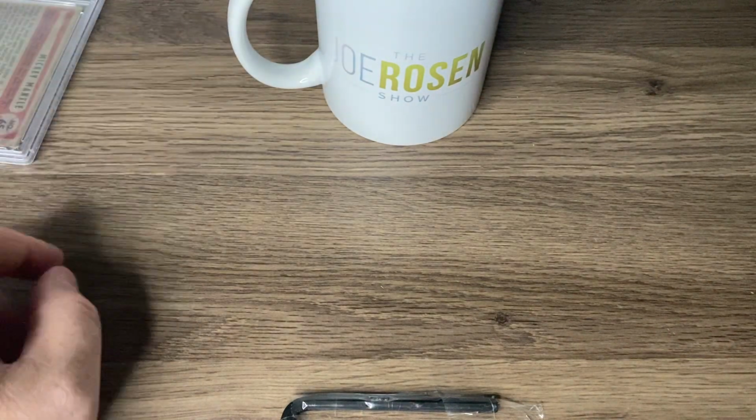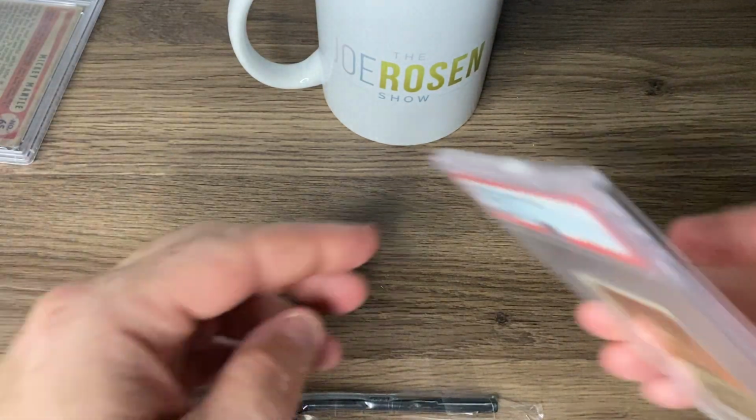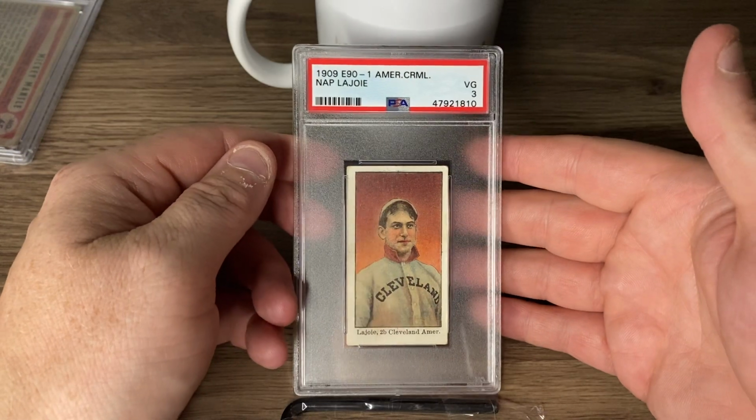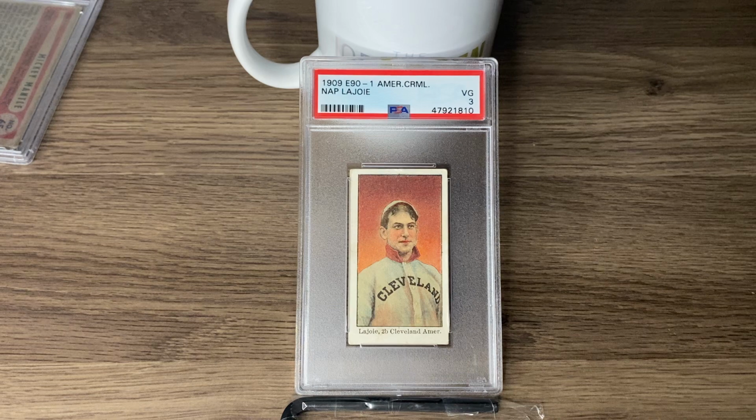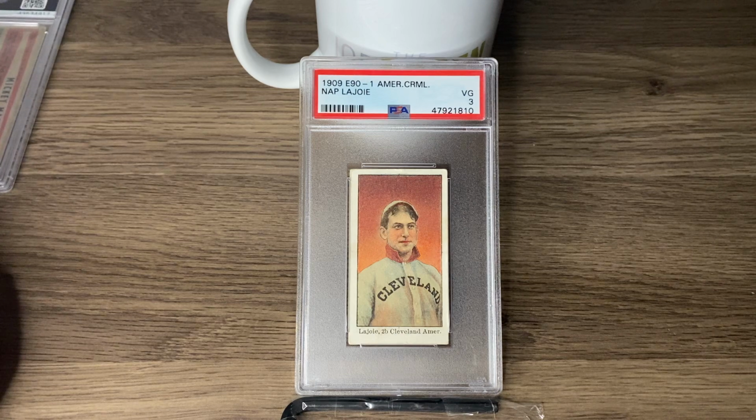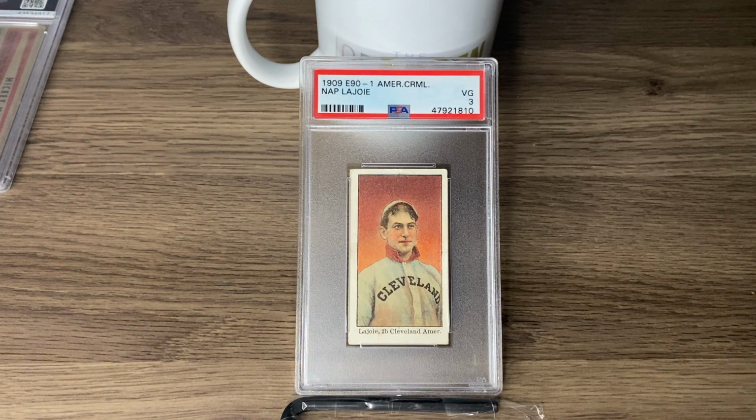So there we go. That is number 25. Moving into number 24. We're coming back to candy cards again with the E90-1 American Caramel. And we've got Mr. Napoleon Lajoie again. I told you I had 5. Is this number 2 or number 3 on the list? I can't remember. But anyway, here we go. It's a number 3. I got this through an auction. I can't remember if it was Robert Edwards or which one it was.